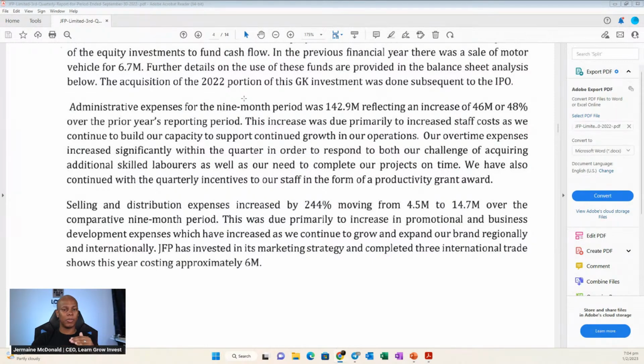We also have continued quarterly incentives to our staff in the form of a productivity grant award. Again, this is something to understand about the company. So it seems like these costs aren't necessarily going to be every quarter, but depending on timelines and other things, you may see some quarters have higher expenses in terms of admin than others.